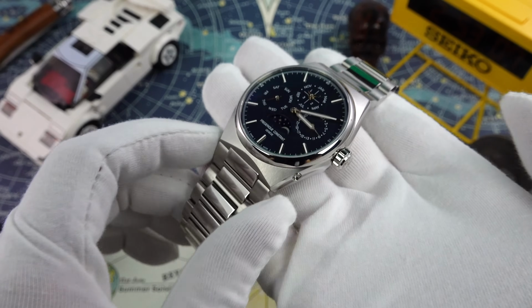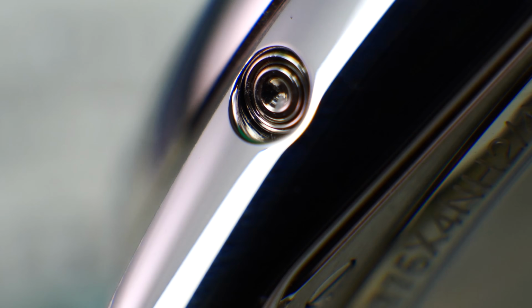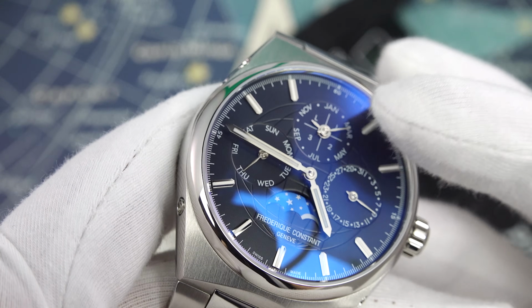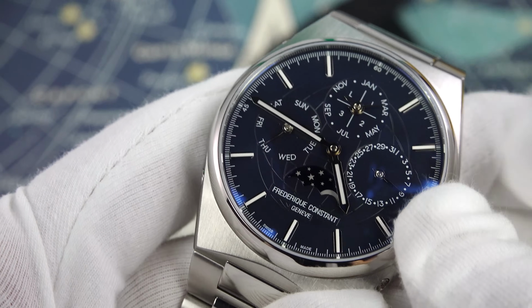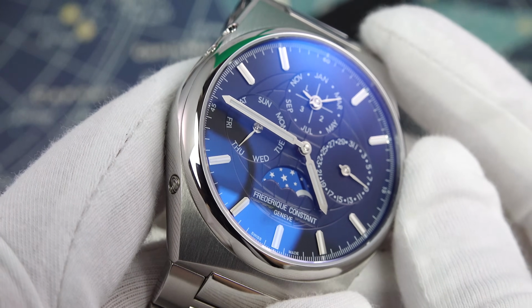We get 50 meters water resistance because of course there are a lot of points of entry with a watch this complicated, obviously for setting those complications, and boy do we get a lot of complications. We have a date calendar at 3. At the top we have months, including the leap year indicator, and then day of the week at the 9, and then the classic moon phase at the 6.